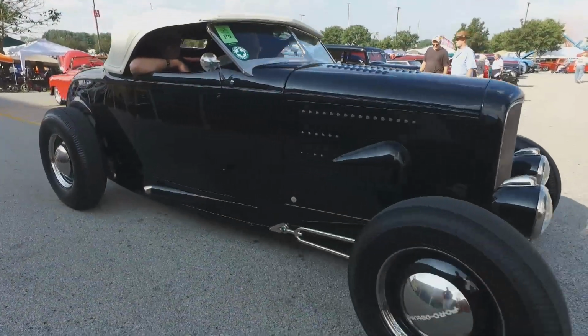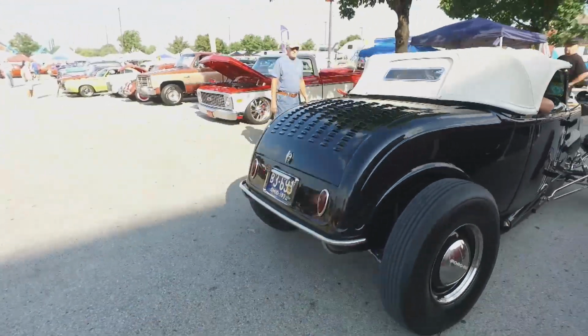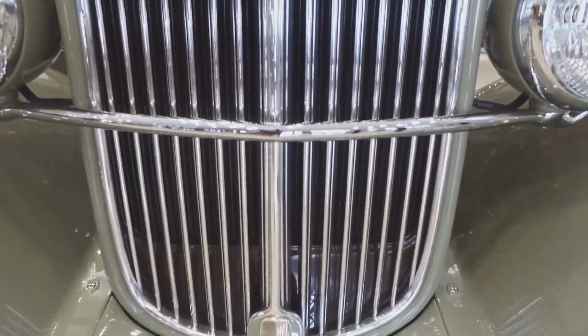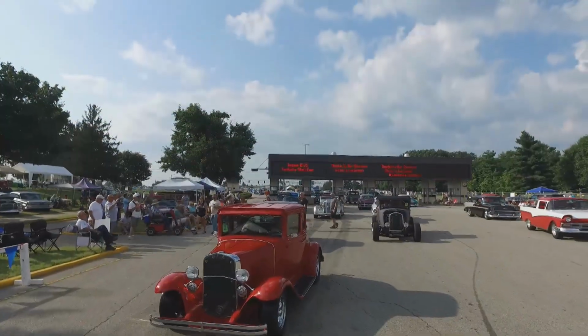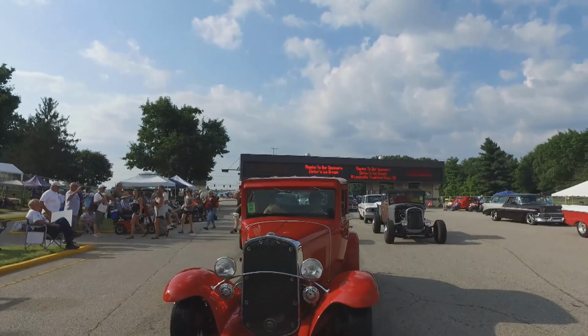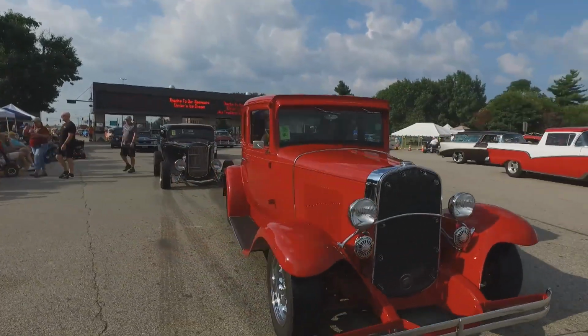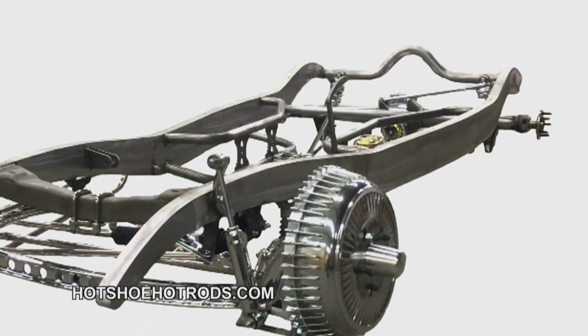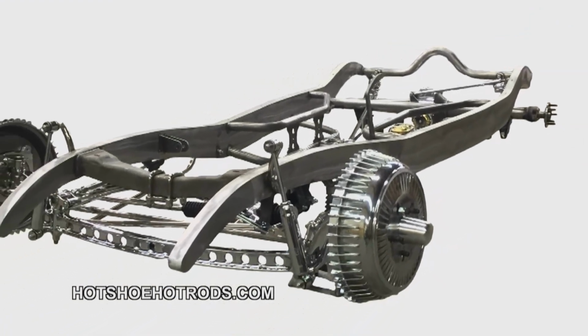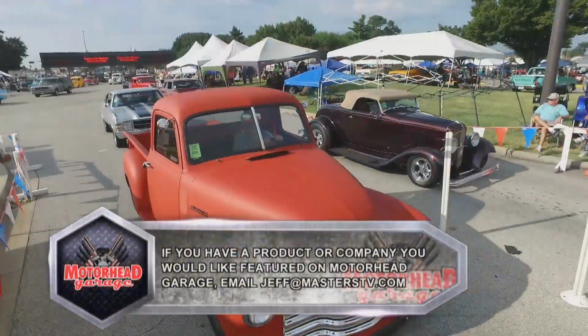Now, you're huge in the street rod industry. For what automobiles do you guys offer chassis? Well, of course, we do all the street rods. 28 to 48 are the most common. Do a lot of those, Model A's, 32s. Those are ones we really do well on. But we're adding all the time. Trucks, Chevys 41 to 59, the mid-year Fords. We're doing a lot, including now C10s. Well, if you want to see if they have something available for your project, check them out at hotshoehotrods.com.